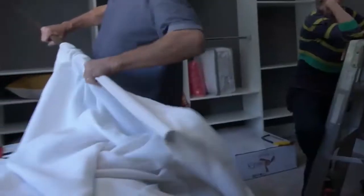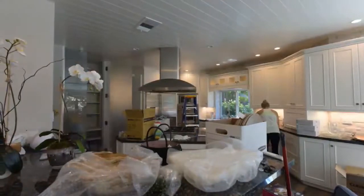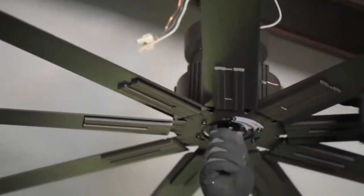So I like to get started with my window treatments immediately, like on day 1. These will have to come forward so our window treatments can go behind, but Mike, do something. Show me what you got. Because if there's any issues, we have time to get them straightened out before we have to reveal.